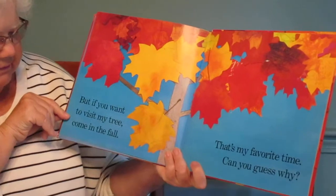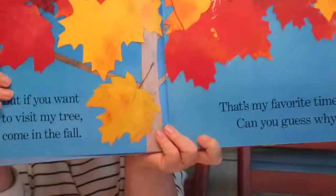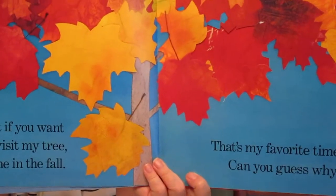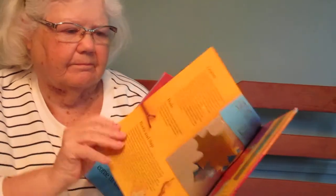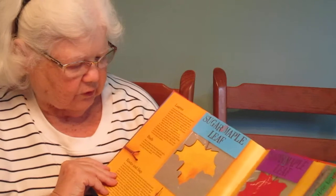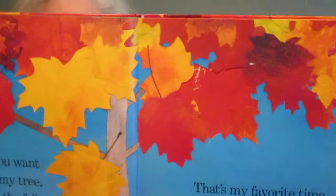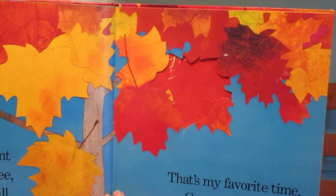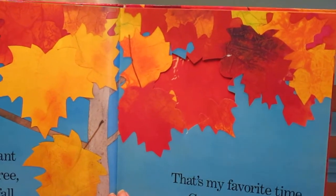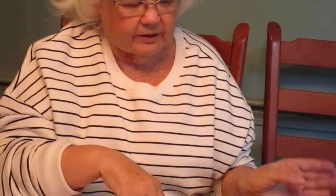But if you want to visit my tree, come in the fall. That's my favorite time. Can you guess why? Ooh, the end. But can you guess why that might be her favorite time of year? I see yellow and red and orange, all the beautiful colors that happen in the fall. The end.